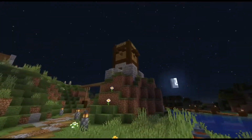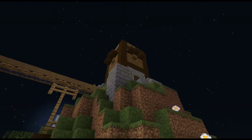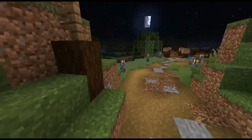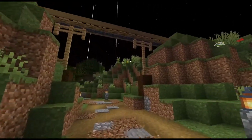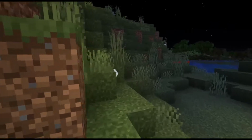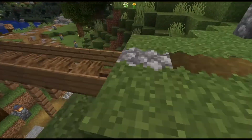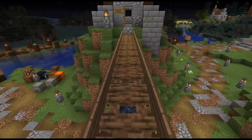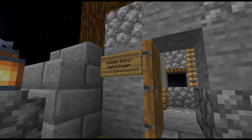Like, what is this? Oh, I bet that's some kind of windmill or something. Ah, that country accent coming out. Yeah, I'm betting this is probably some kind of windmill of some sort. Maybe. Gotta crawl up here. Oh, how cool is this? It looks like a bridge. What's this? Oh, it's a watchtower.